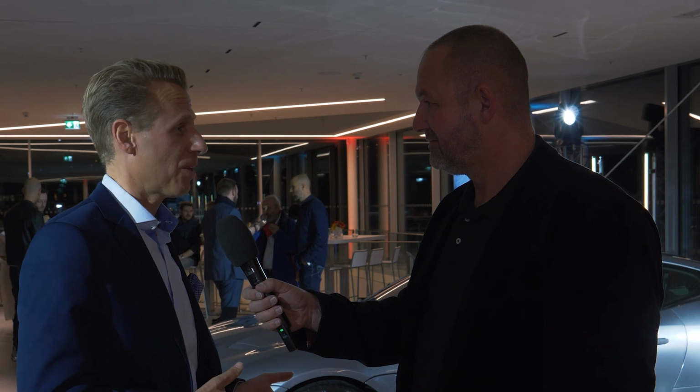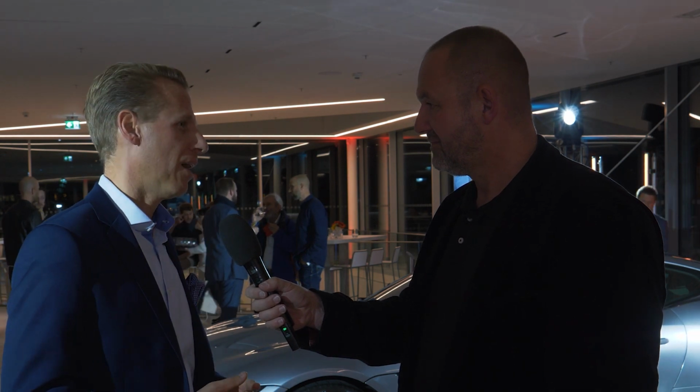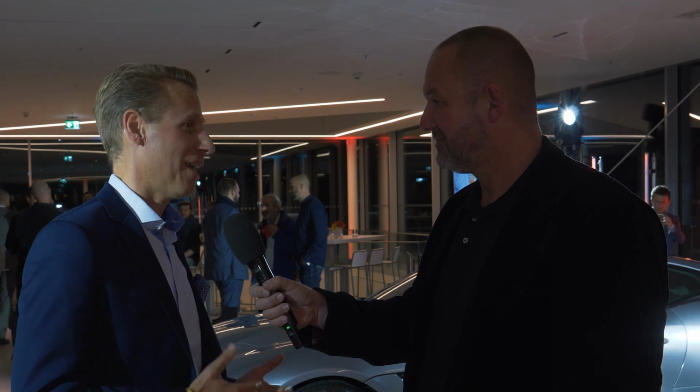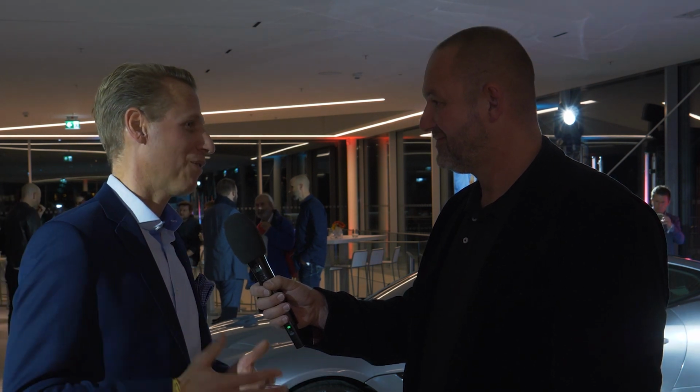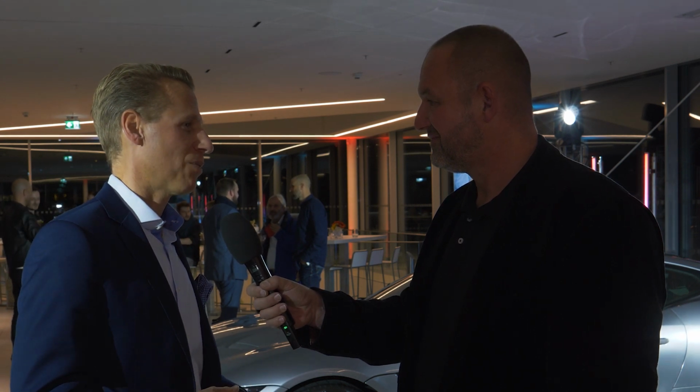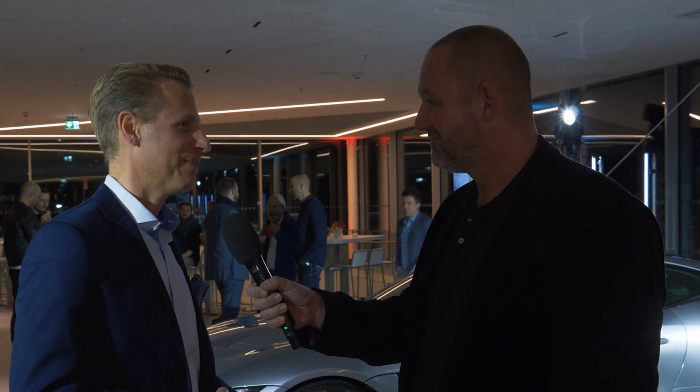But at the same time, we're going to continue the journey with an 8-cylinder, 5-liter supercharged engine. So we have both the 8-cylinder community, but also the 4-cylinder. They want a lightweight, fun to drive car as well. So both will be catered for.